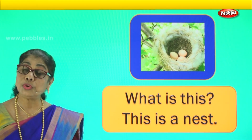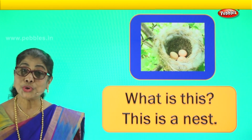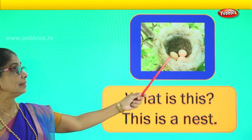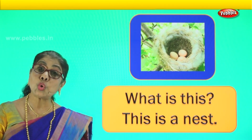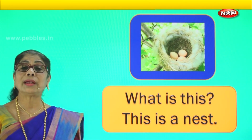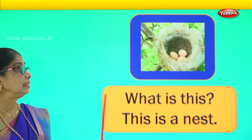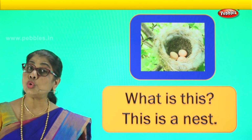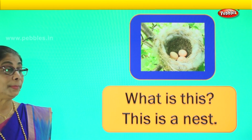Mother bird takes good care of the eggs. When the eggs hatch, you get new birds, new tiny birds. Where do you find the nest? Top of tall trees. Why? Because the little boys will climb and take away the eggs. So the birds are clever. They build the nest on top of a tall tree and take care of the eggs and the babies.